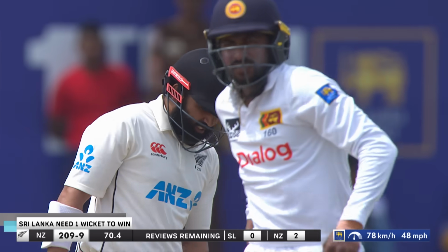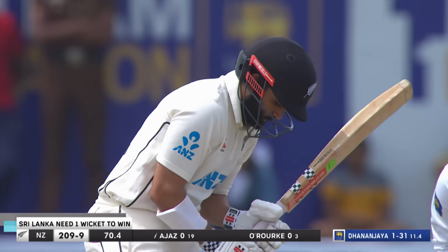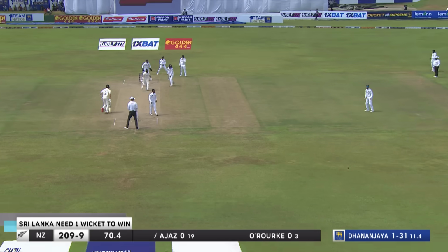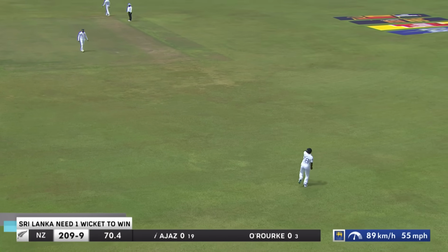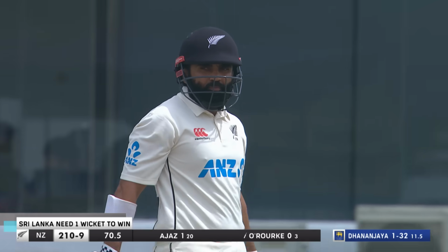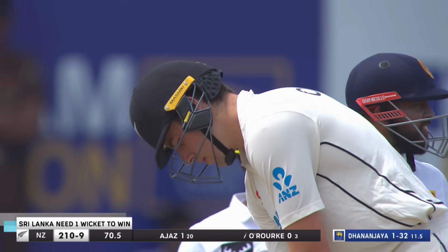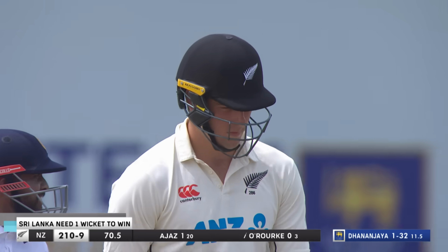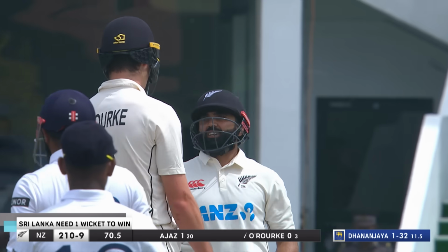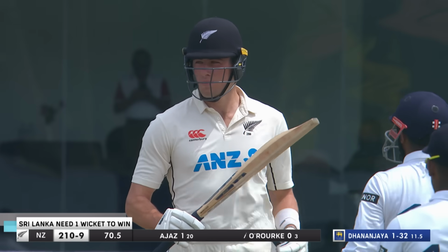Ajaz Patel still to get off the mark. He's faced 19 balls. William O'Rourke. If history tells you something, there's not a lot there. Off the mark. I had to wait about 15 hours to get off the mark, Ajaz Patel. Definitely has the ability to hang around. Hasn't got the way of stroke, but he can defend the ball.